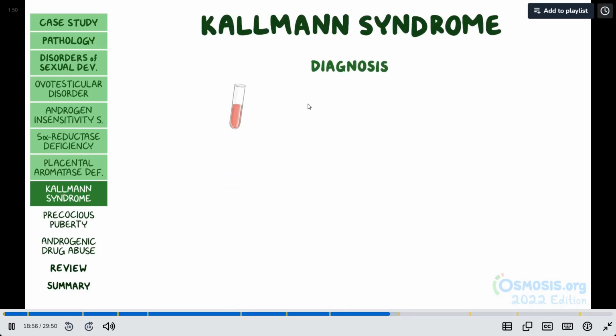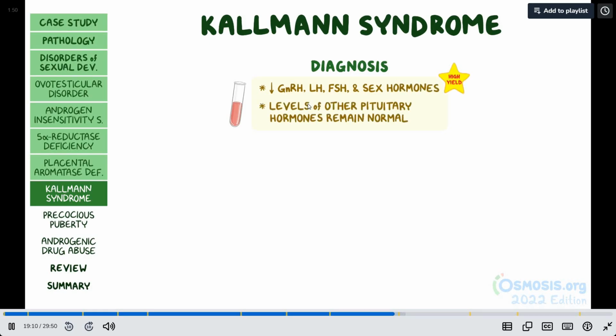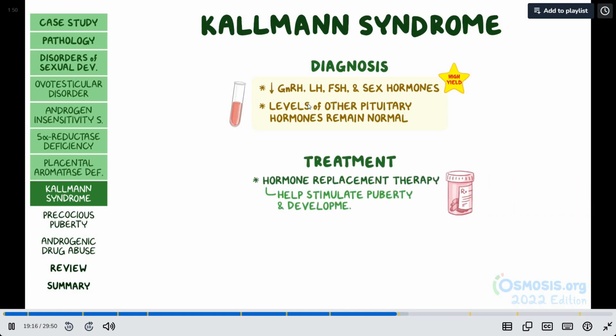Diagnosis of Kallmann syndrome involves blood tests revealing low levels of GnRH, LH, FSH, and sex hormones. What's important to note is that the levels of other pituitary hormones remain normal. Treatment is mainly focused on hormone replacement therapy to help stimulate puberty and the development of secondary sex characteristics.